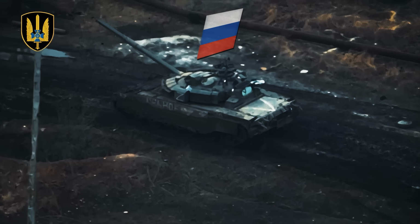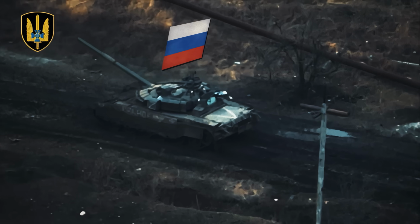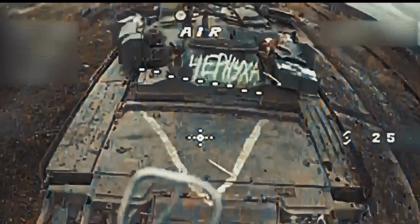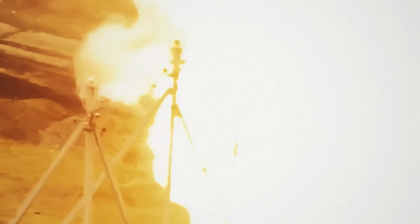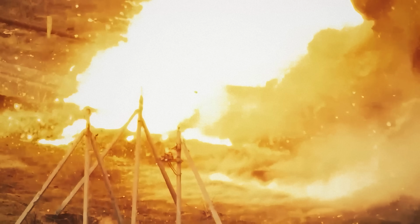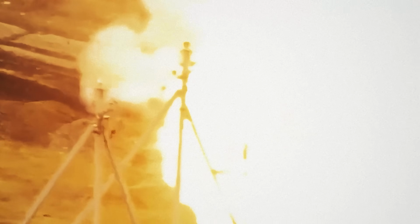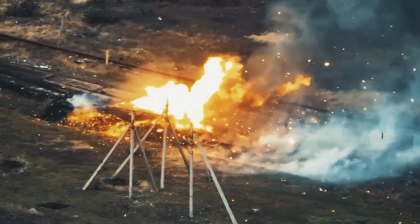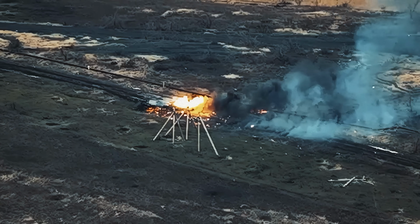and the T-90 rushes forward, but the AFU's kamikaze drone is already catching up. The explosion is so powerful due to the detonation of the ammunition. The drone hits the shells, and the tank turns into a fireball. The explosion was so powerful that it ripped through the armor from the inside, leaving the tank in pieces.